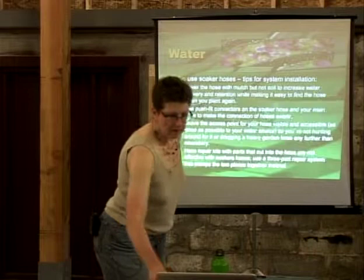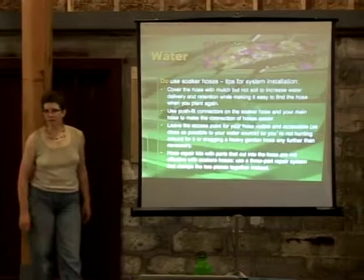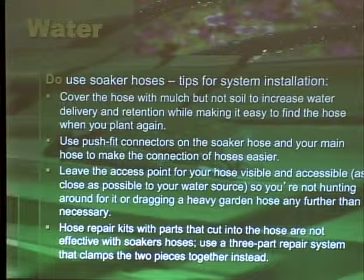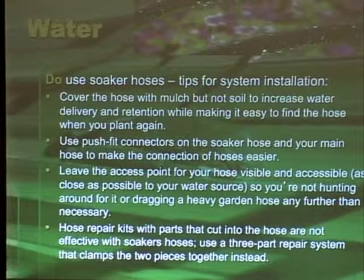Cover the hose with mulch, but not soil. Because you know what happens when you cover it with soil? You can't see it anymore, right? And then you put your shovel in to plant something, right? And what's the first thing you hit? It's like slice right through.